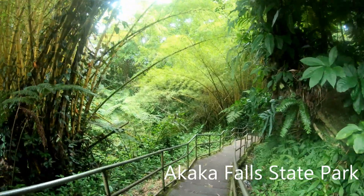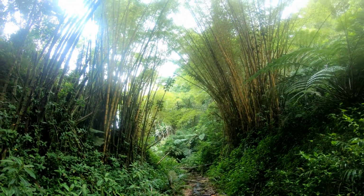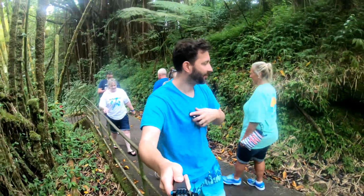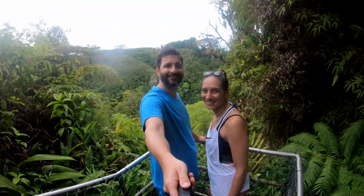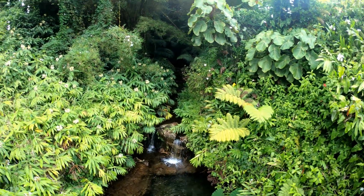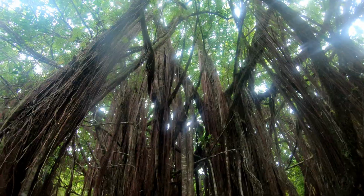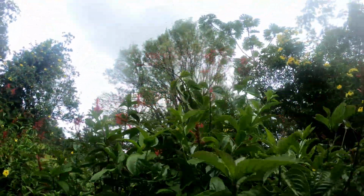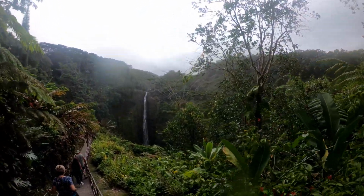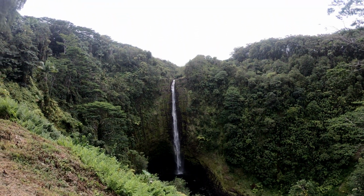Our next stop was Akaka Falls, where we walked the 0.4-mile loop trail. We were immersed deep in a tropical rainforest. It was gorgeous and smelled like wild plumerias and other tropical flowers. And then suddenly we were looking at a 442-foot free-falling waterfall.